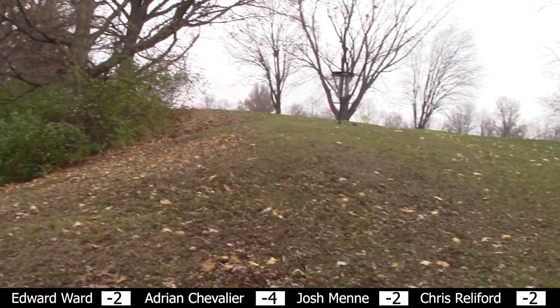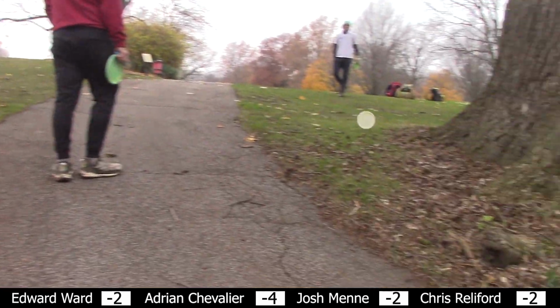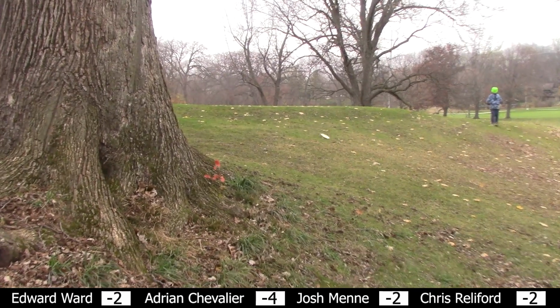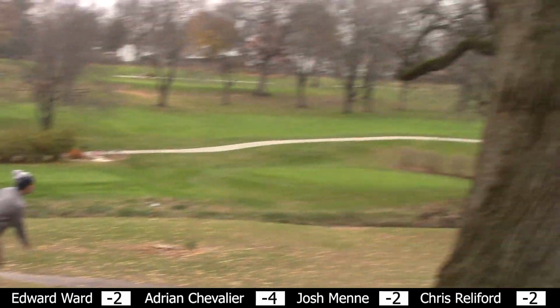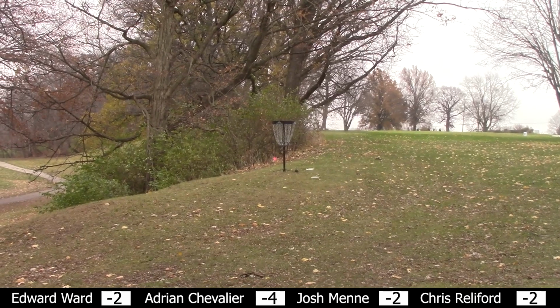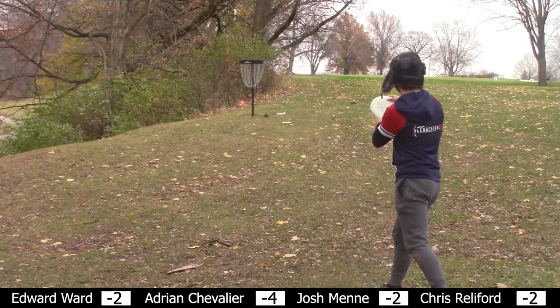Nice shot from Adrian there. Coming out of the bush, I think this is Josh. And this is what hills can do to you. That got unfortunately straight and yet never curled over and came back down the hill. If it had, it might have helped him, but he's got like 50, 60 feet for this third shot. Should make for an easy bogey.